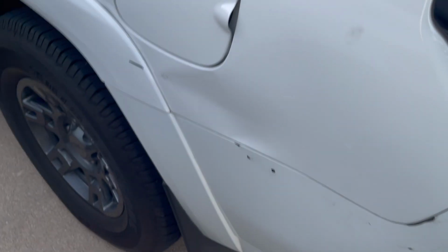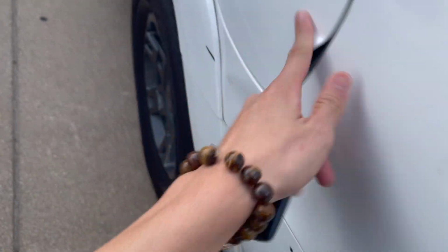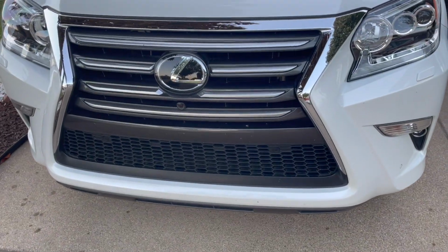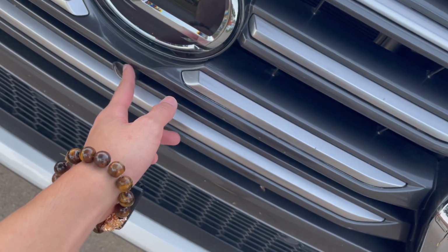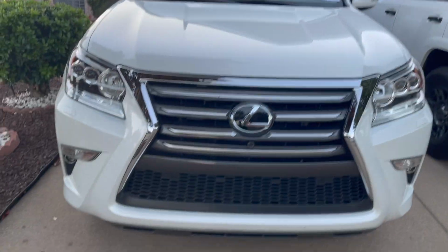What you can tell on the 4Runner is the gas cap door has no lock, which I don't like because people could steal your gas. They could honestly still steal your gas from here, but they would have to pry it open. And this one has the driver assistance package. So it has the dynamic radar with the pre-collision, and we got the wide view camera right there. And then the lane departure is up there.